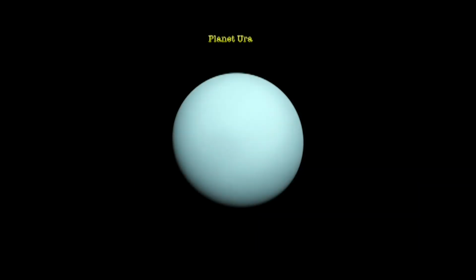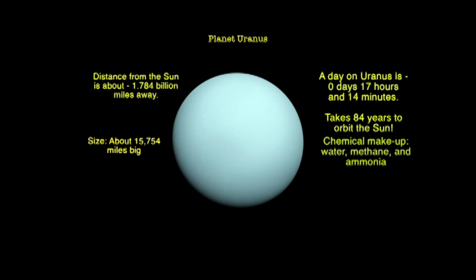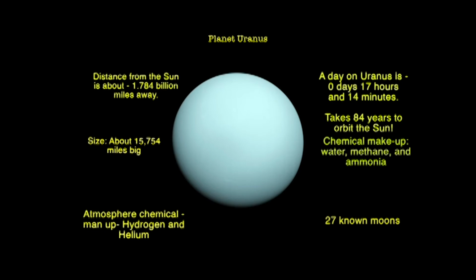Planet Uranus. Distance from the Sun is about 1.784 billion miles away. A day on Uranus is 0 days, 17 hours, and 14 minutes. It takes 84 years to orbit the Sun. Size? About 15,754 miles big. Chemical makeup? Water, methane, and ammonia. Atmosphere, chemical makeup, hydrogen, and helium. 27 known moons.